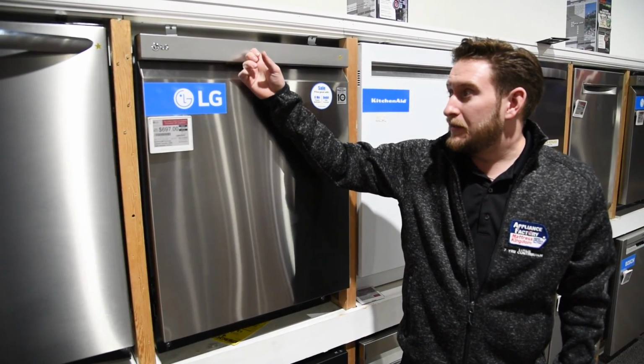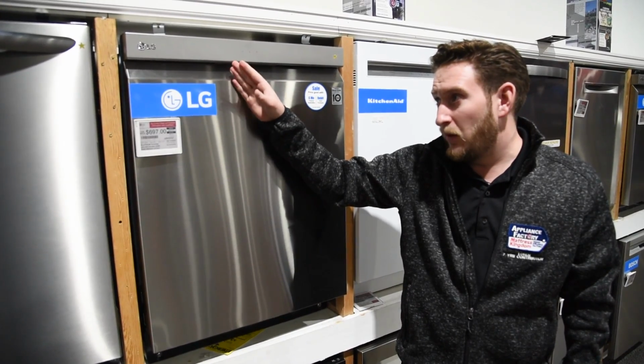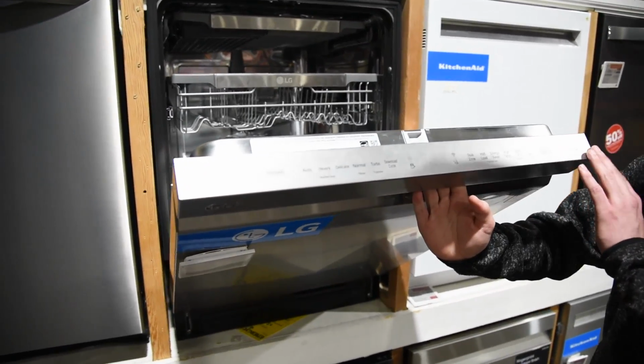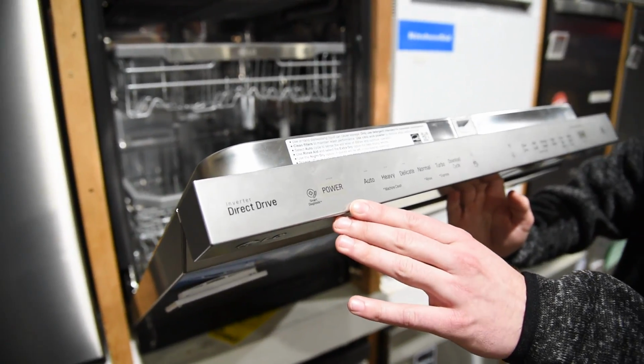But it's got your sensor and tells you kind of what's going on from the front here. So you have your 3 different settings kind of telling you what cycle it is in process. On the top here, if you guys have never had a dishwasher with a control panel on the top, it's going to have all your settings up here. So you're going to have a lot of different features on this.